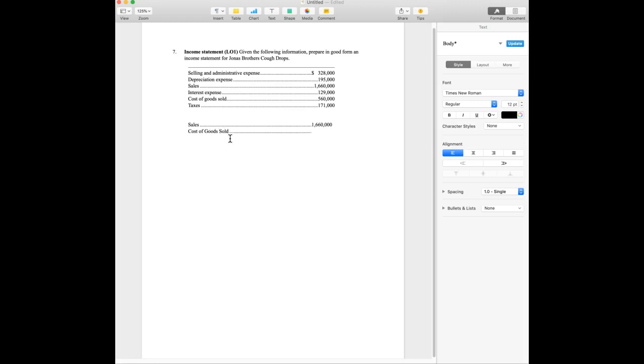Cost of goods sold, and that's $560,000, and this is a subtraction situation. So you're going to take sales minus cost of goods sold, and you're going to get something called gross profit. In other words, just covering the cost of our inventory will get us $1,100,000. In other words, just subtracting those two.